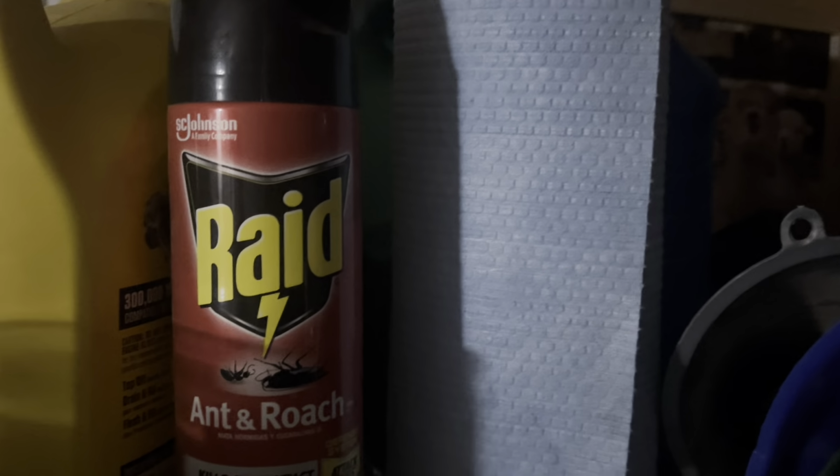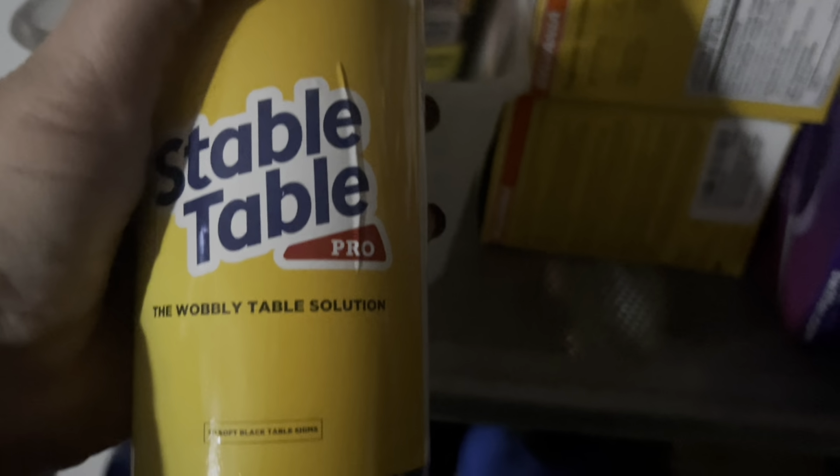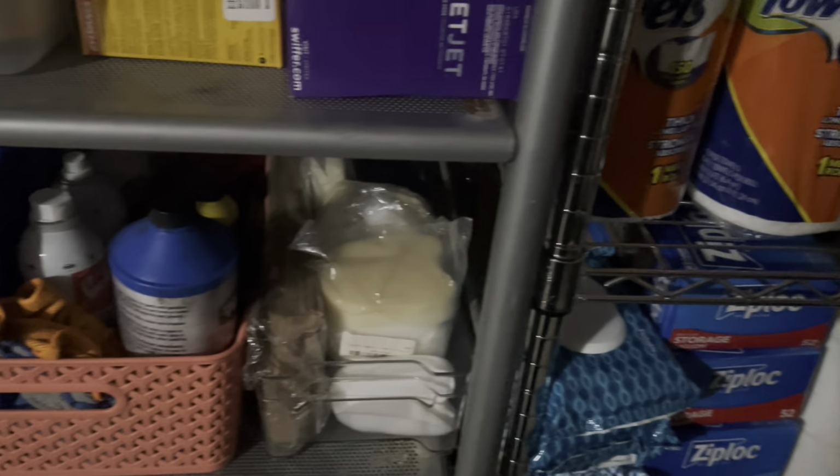And then of course, you never know when you're gonna have a problem with ants or roaches. You never know. So we got that here. I'm gonna probably put this down in here to fit. Yeah, that works. And maybe this. These are fantastic, by the way. You can get these on Amazon. I'm not sure how much they are, but they're little wedges made out of rubber. You put them under a wobbly table or chair, and you don't have a wobbly table or chair anymore.